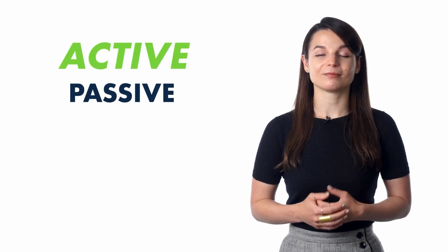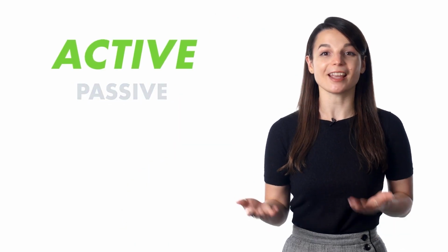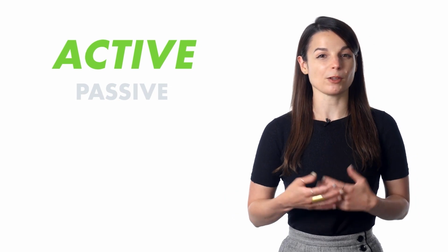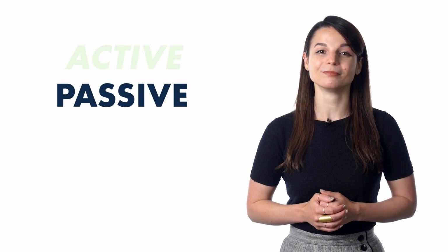Both are great ways to learn, but which one is best? Well, that depends on you. If you have some quiet time to focus, active learning is best. But if you're on the train and you're multitasking, then passive learning is the better option. Whichever you choose, you can apply both with our language learning program.